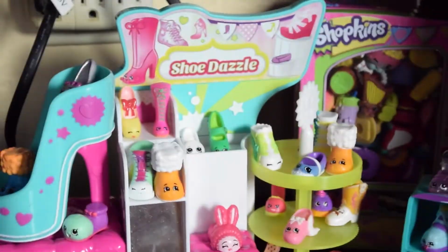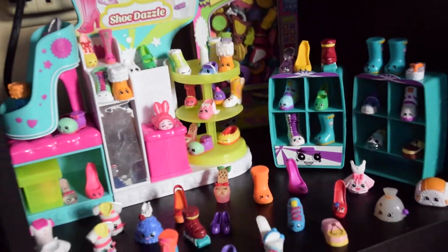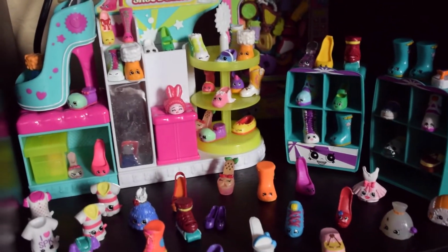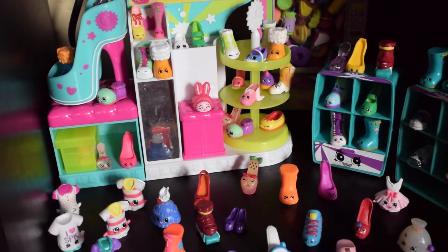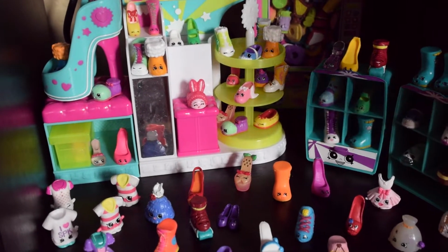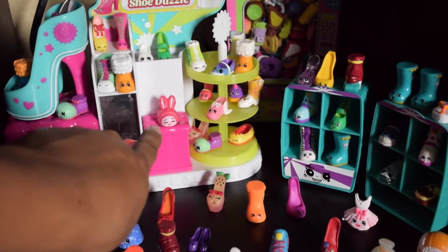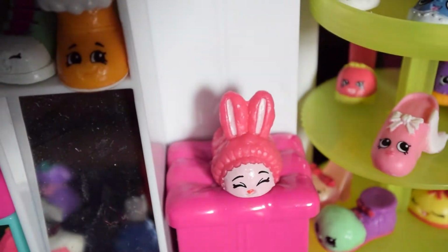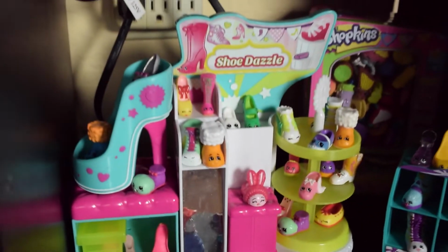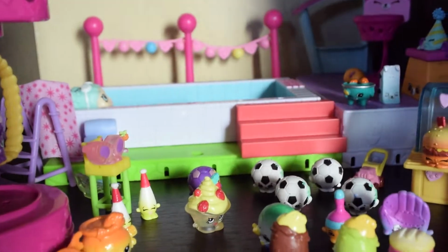I'll stay right here. So over here is some hats, dresses, and there's a hat there. There's some shoes, shirts, more shoes, a bunny slipper. She's really cute. My dad bought it for me. That was really nice of my dad. And on the very top is the, this is supposed to go in the camera.